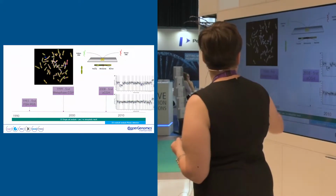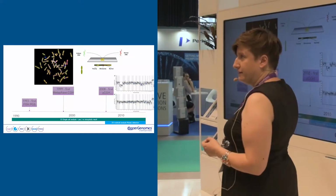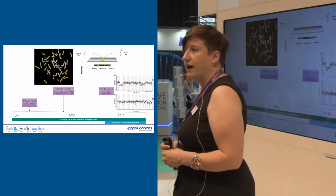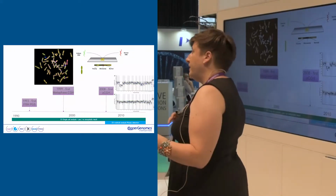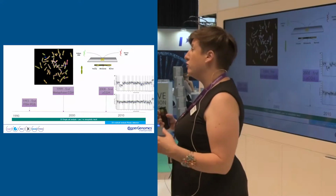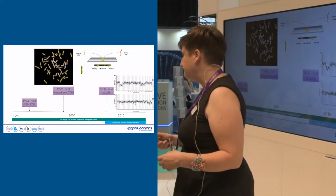And everybody's very, very familiar with this diagram showing your embryo DNA and your reference DNA competitively hybridizing, to then tell us if there was a gain or a loss of chromosomal material.